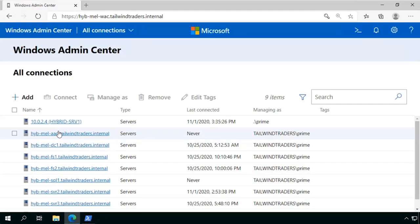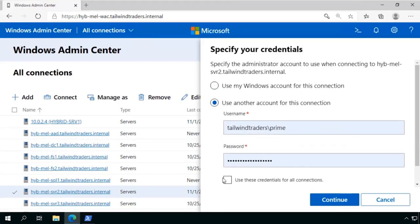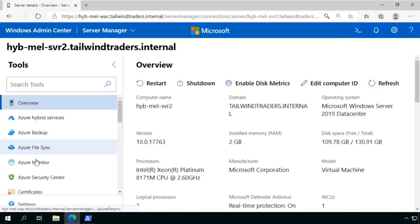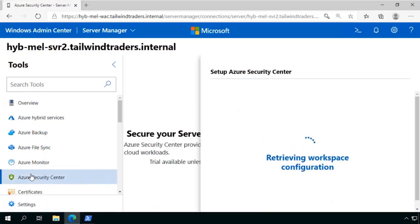We can send these logs into a log analytics workspace, and from there we connect it to Azure Security Center, and Azure Security Center will then give us security recommendations and, obviously, also alerts if something happens. So I want to show you how that is done. Let's select server 2 here and connect to that server. And now we can simply go to, for example, Azure Security Center. That will help us easily onboard it.